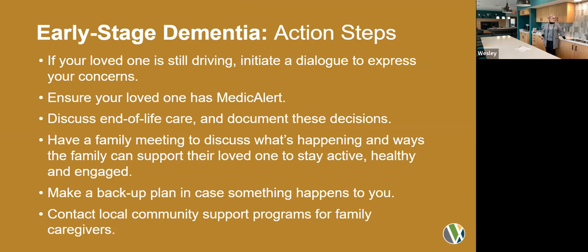Ensure your loved one has a medic alert, so you can get those little bracelets. They also have bracelets that say, if I'm lost, this is where I live. One very cool thing, which I've seen work tremendously, is if the person only has one pair of shoes, you can buy shoes with a tracker in them.